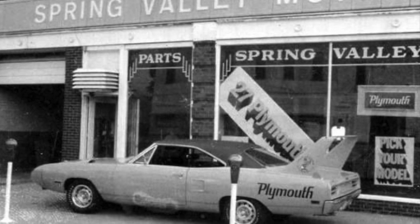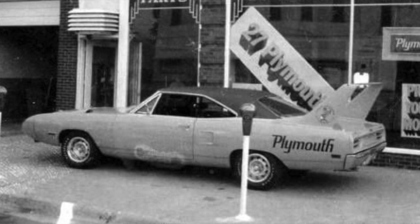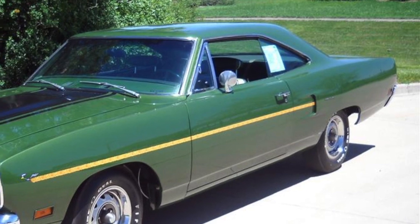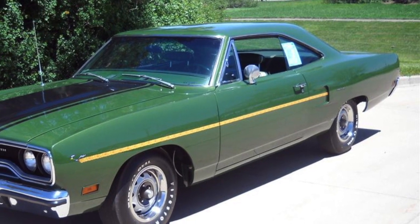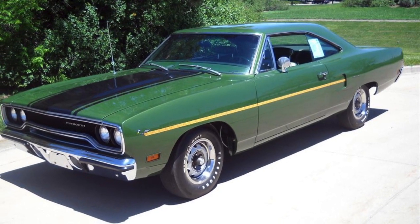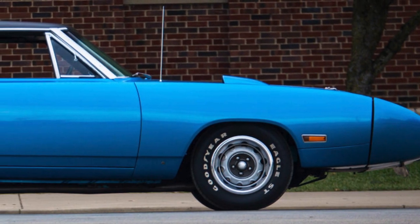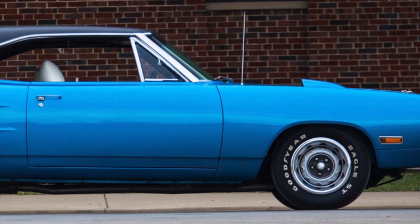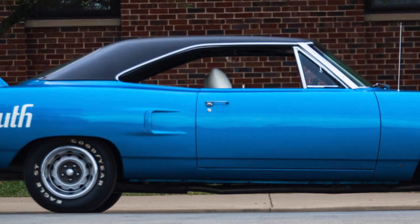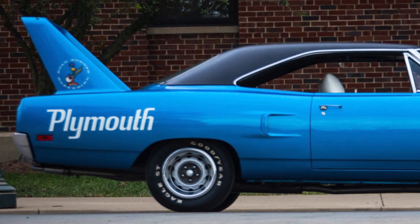When the Superbird first arrived at Plymouth dealerships back in the day, its base price was a pricey $4,298, which was almost $1,300 more than the base price of the 383 cubic inch V8 equipped 1970 Plymouth Roadrunner, which had a base price of $3,034. Plymouth buyers, and that included Plymouth muscle car buyers, weren't interested in the Superbird. Many Superbirds sat on dealer lots unsold. Many Plymouth dealers were forced to offer big discounts, and some even converted them back to Roadrunners in order to move them off their lots.